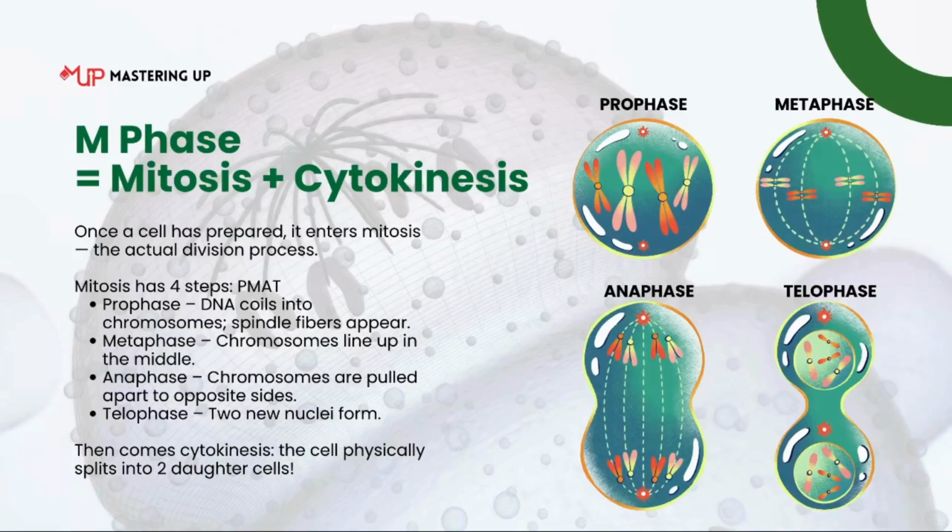And the last phase is telophase, or two nuclei. Chromatids reach the poles and begin to uncoil back into chromatin. Two new nuclear envelopes form around the DNA. The cell now has two nuclei and is almost ready to fully split, like setting up two new homes after unpacking everything. Then comes cytokinesis.